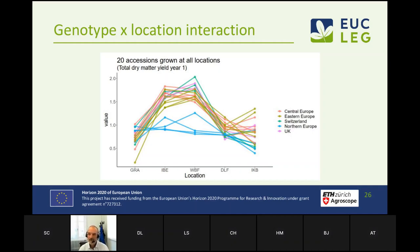And if we, for example, look at the Nordic accessions, the accessions from Northern Europe, this is data for total dry matter in the first year. You can quite nicely see that these accessions do fairly well in Norway, in the Graminor site, but they perform quite poorly in all the other locations, which can of course be explained by the adaptation to northern climates. Also, if you look at other accessions here, I just randomly picked one example for Switzerland. You see that it performed very poorly on the Nordic conditions. Better, for example, in the UK, and best in Switzerland itself.